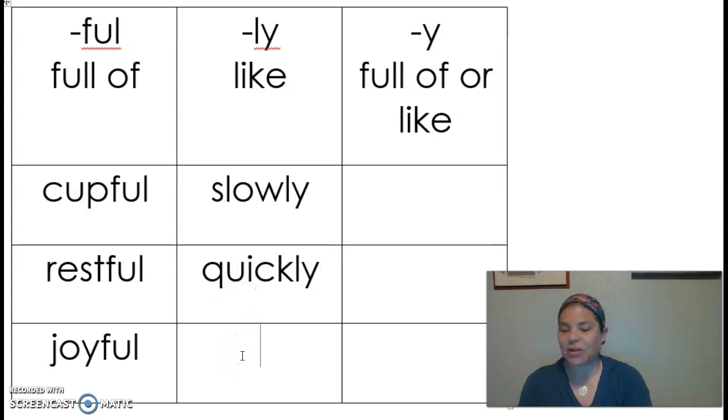The third example is the word safely. If you're moving safely, you're moving like you were very safe. So the base word is safe. With that bossy E at the end, we're going to leave it alone, base word safe, and then add the suffix ly. So you don't have to change anything about the base words when you're adding these suffixes. Finally, we've got our suffix e, which could mean either full of or like. The first example is a challenging one.